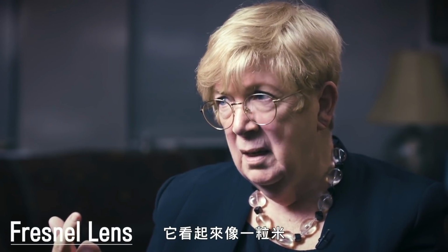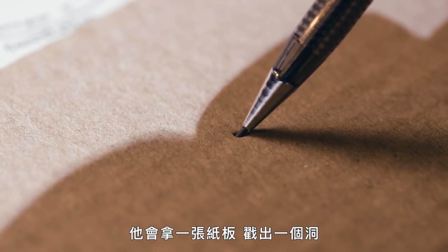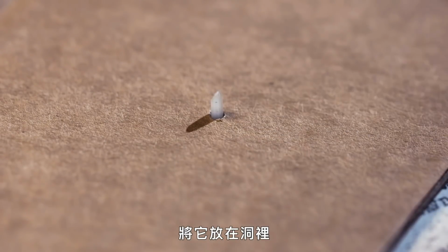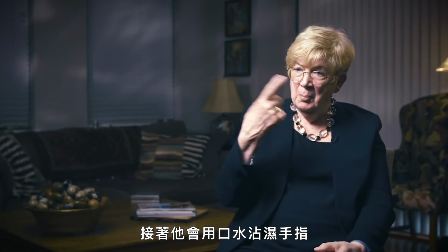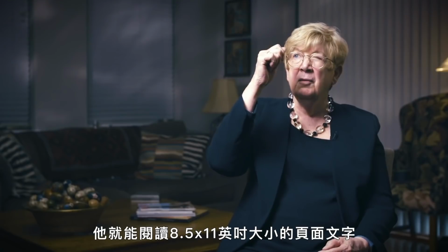And the agent would have a lens. It used to be called a Fresnel lens. It looked like a grain of rice. He'd get a piece of cardboard and punch a hole in it, and he'd take his Fresnel lens and put it in the hole, and then he'd put some spit on his finger, pick up the dot, put it on the end of the Fresnel lens, and hold it up to the sun or a light, and he could read an 8.5 by 11 page of text. It was fabulous. It was very secure.